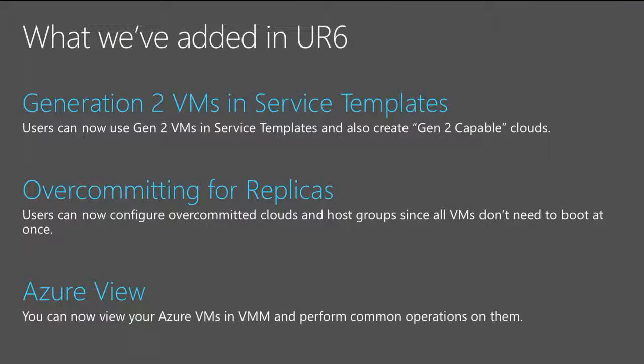So what's in market today? We just released UR6 in the past week. For example, Generation 2 VMs and service templates. This is one of the top items on User Voice. It's not something we probably would have addressed at this point if you guys hadn't voted it in. It's there now. Go download UR6. You get Generation 2 VMs and service templates. Also a lot of other new features.